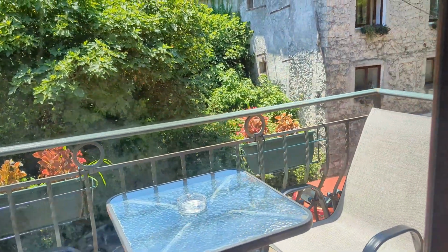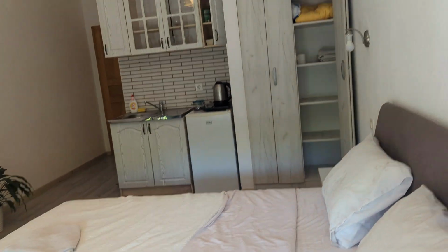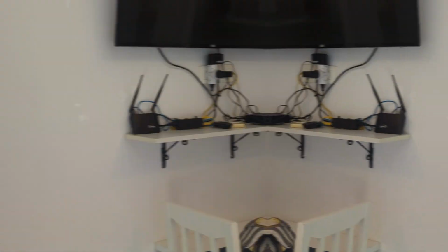So this is the third apartment near Lake Skadar. It's pretty cute actually. It's good enough. It was the most reasonable one in fact. So hi.